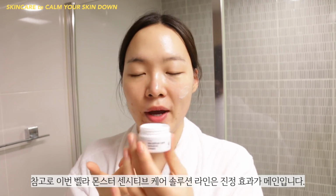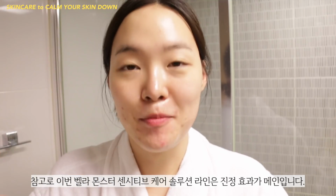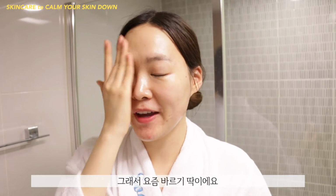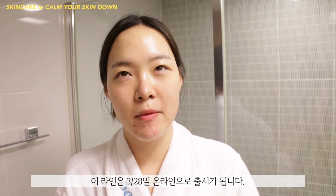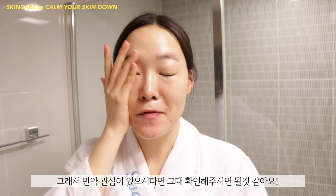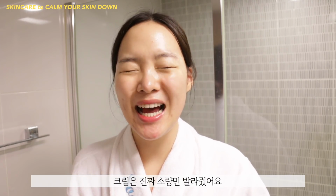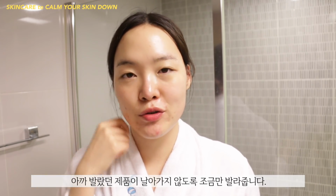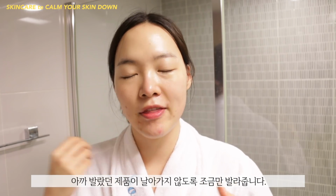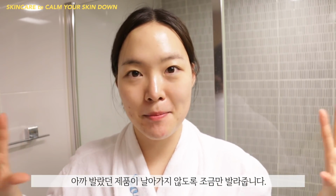This whole line, by the way, the Sensitive Care Solution Cream, it's all to calm your skin down, so it's perfect. It's not an ad, but this whole line will be released online, I believe, on March 28th. So if you guys are interested, check it out. As you saw, I only apply a teeny tiny bit of that cream. I don't use a lot of it, just a smidge to moisturize my skin and make sure all that goodness that I applied before stays put to calm down my skin.